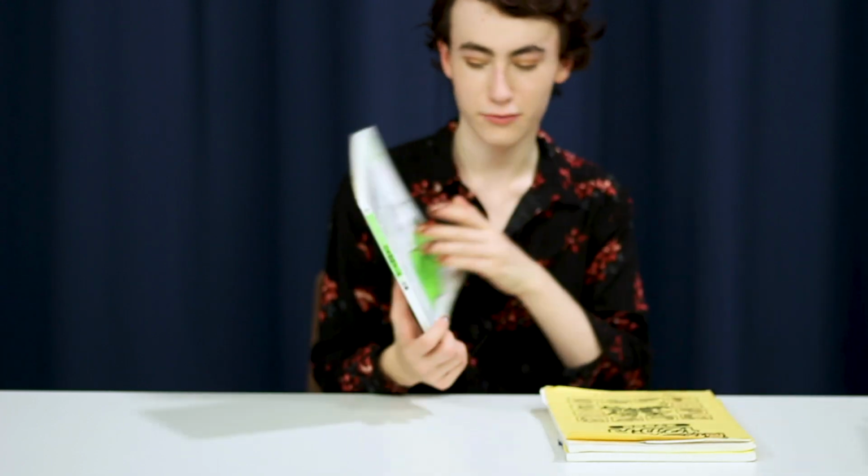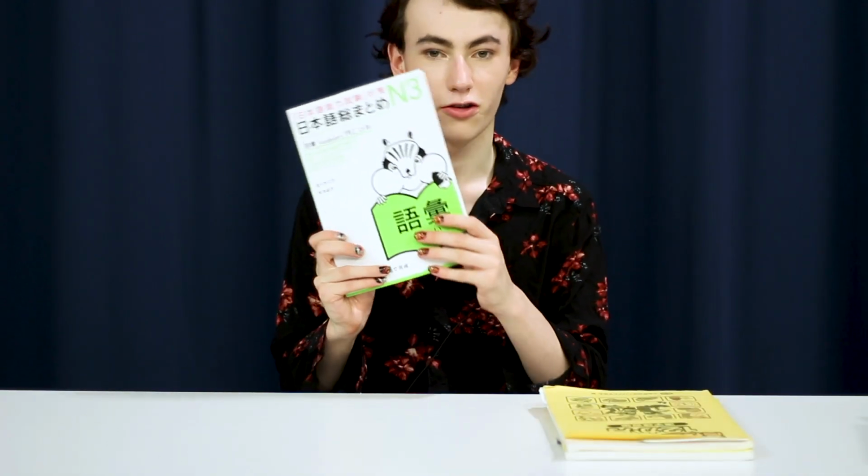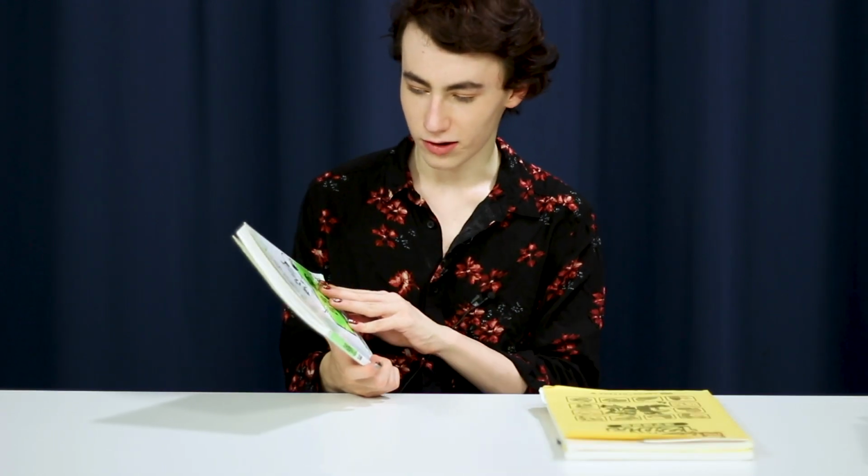Something that you can actually get for yourself is the next one. It's this set of Nihongo So Matome, which looks like this. They have like animals on them. And this one is for N3. These levels are for the Japanese proficiency test, JLPT. And they go from N5 to N1, N1 being the hardest.